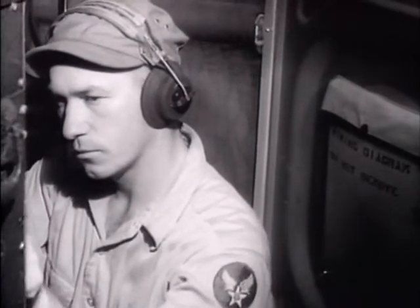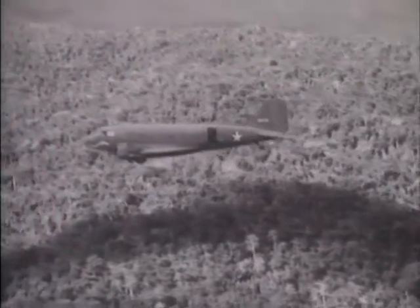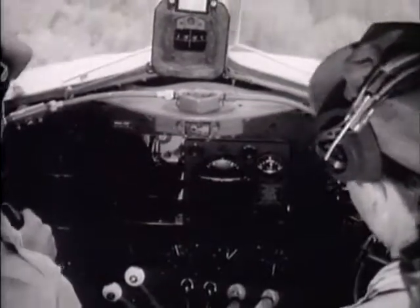In those decisive months when the war in the Pacific finally turned against the Japanese, it was the C-47 and the parachute that combined to make the Allied victory in the jungles possible.